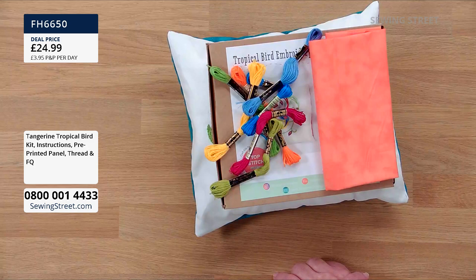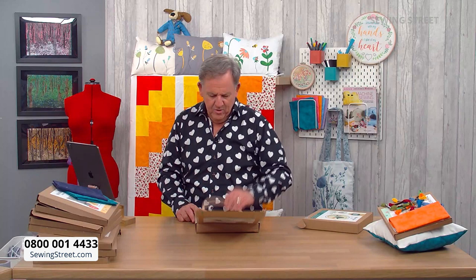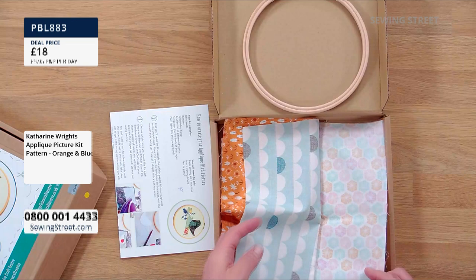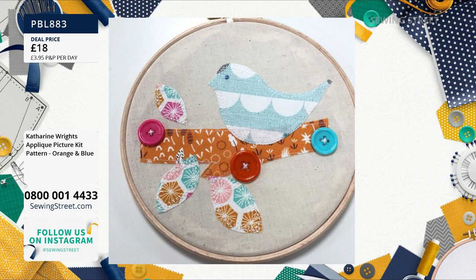Then I've got these two other kits here, which are very good for beginners. So I've got the first one here, which is your hoop, and you've got your orange and your green fabrics in there. Plus your buttons, plus your calico, plus your bond web, plus your instructions. And that one makes this one. As I say, very, very good for beginners. And so that's the orange and blue version. We also have it in purple and green.